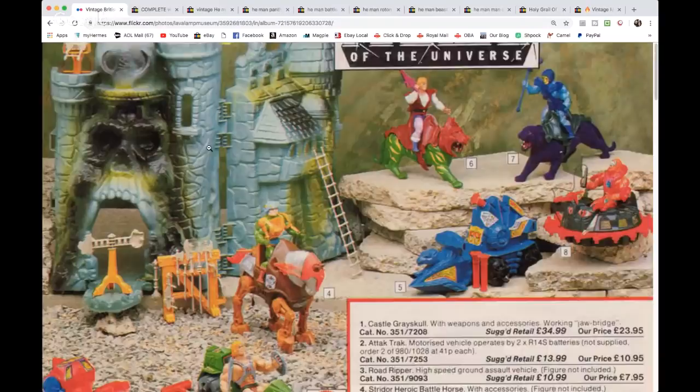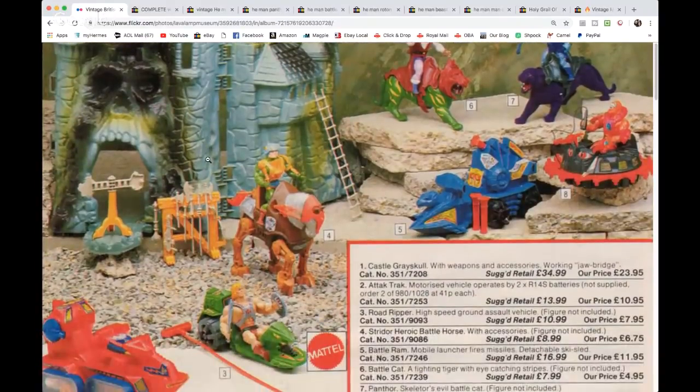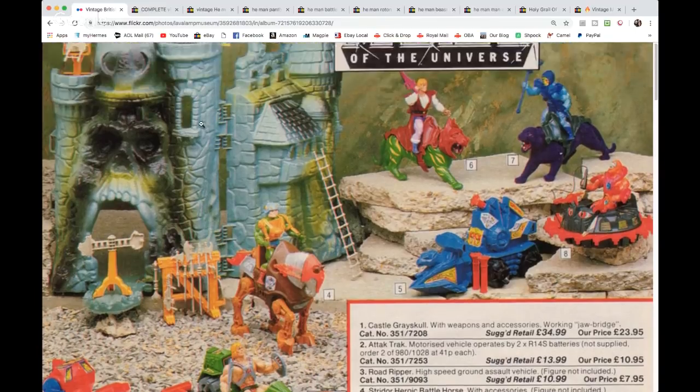That is crazy. And if we just go back to 1985, you could buy it for, oh, not even 35. That's the suggested retail price. Look, £23.95. You could buy as many as you could get your hands on in 1985. Anyone got a DeLorean? We'll go and grab some.